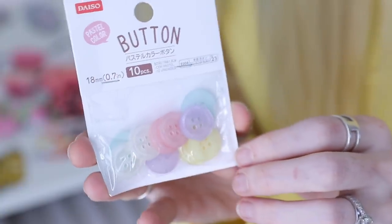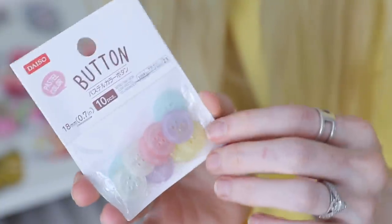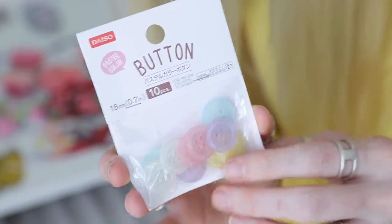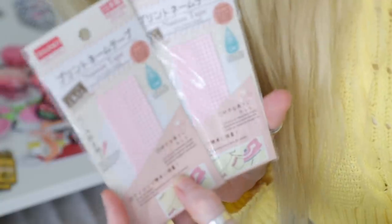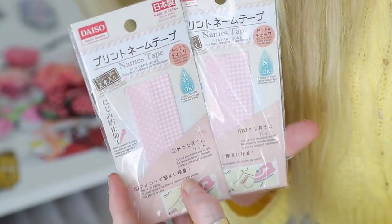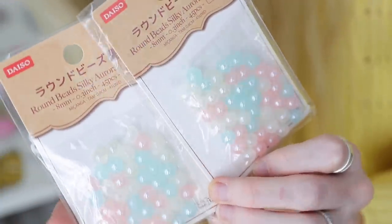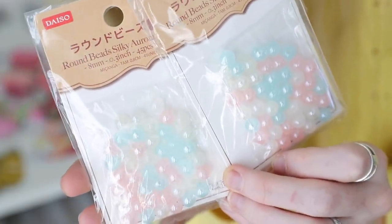I got these beautiful pastel buttons as well from Daiso, and these are stunning. I kind of wish that I'd got a huge amount more than what I got. They even sold pastel thread at Daiso too. I got these things, which I believe are iron-on tags, I think. I got these pastel beads. These are stunning. They're kind of slightly pearlescent, and they're in blue, white, and pink.